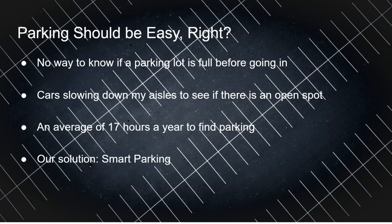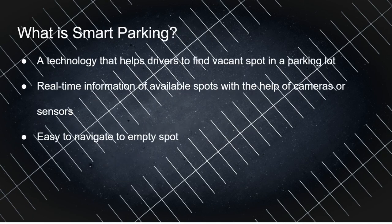And that is how we came up with smart parking. Smart parking is a technology with cameras or sensors that gives real-time information to a display board and helps drivers navigate easily to a vacant spot in the parking lot. This technology is very important since it helps minimize carbon emissions and, most importantly, it saves our time.